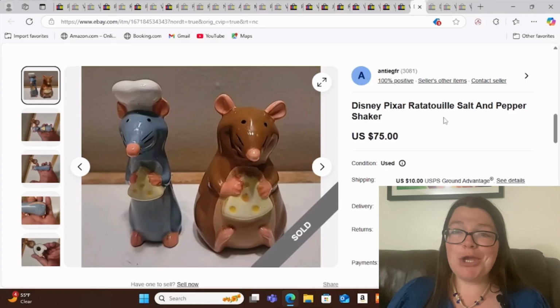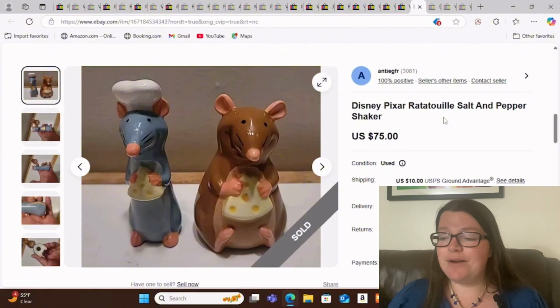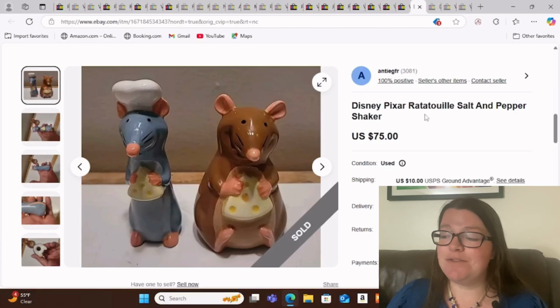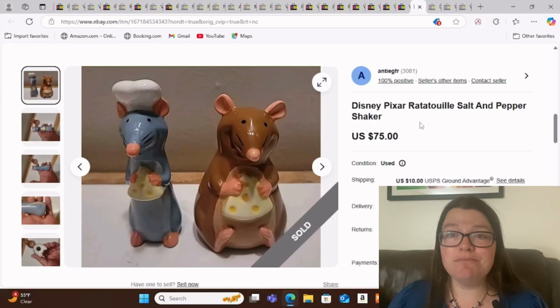And so I thought it couldn't be a proper video without some Disney representation. There are lots of Disney ones out there, but the ones I saw that tended to be valuable, Ratatouille came up a lot. So this is Disney Pixar Ratatouille salt and pepper shakers. And Ratatouille merchandise in general tends to have some value, so it's definitely worth looking twice at, guys. But this little set of adorable mice sold for $75.